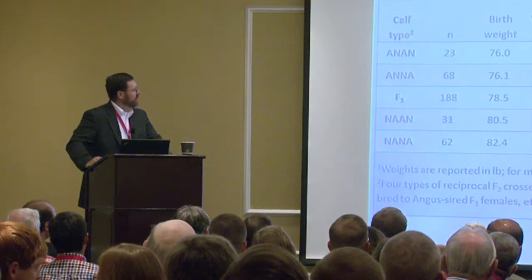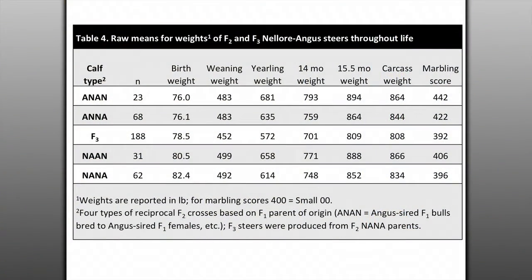And then this table's got a lot of numbers in it. I apologize for that, but I didn't know what to cut out. This one's in your proceedings. We've made contemporary F2 and F3 Angus Nelore calves out of our genomics project for several years. And so this is only the males. We've evaluated the males after weaning for a variety of different things. So this is set up the same way, but now A&N, or Angus and Nelore. So we've got the 4 different types of F2s there, and then we've got F3 animals.